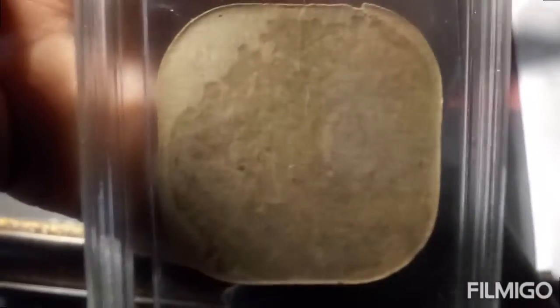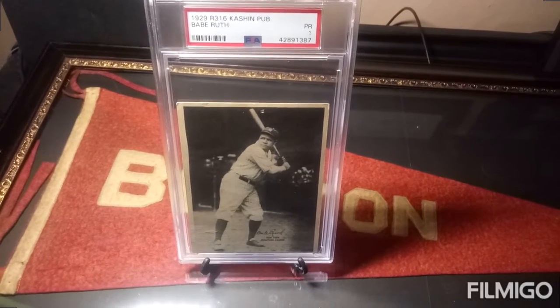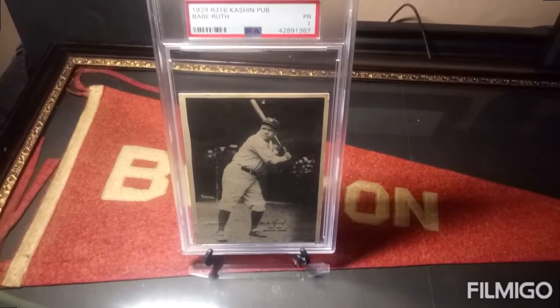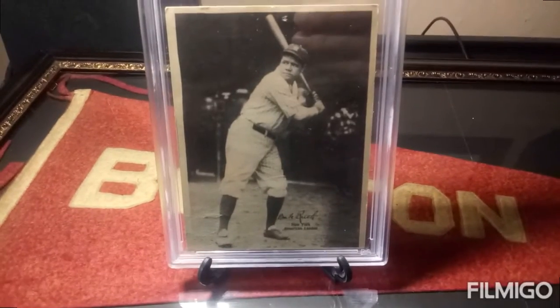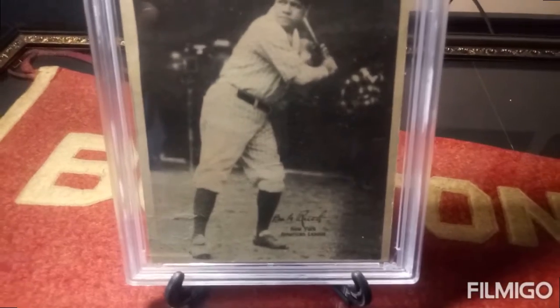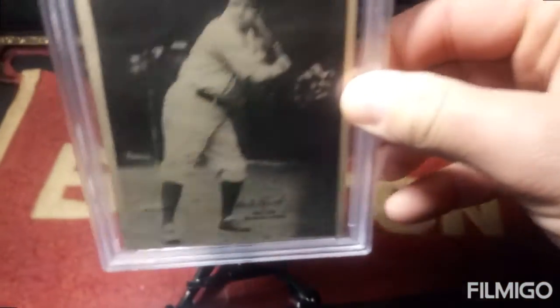I think I have one or two more pieces I'll show today. This will be the last piece for the day that I'll be showing. It's a 1929 R316 Kashin Pub Babe Ruth card, and it's a 1, graded by PSA. And this is an original. It's a very rare card. I believe they consider it an exhibit card, but I'm not sure. I'll show you it under the light.